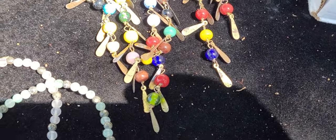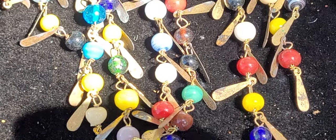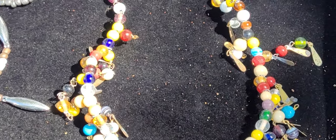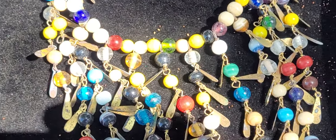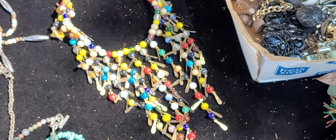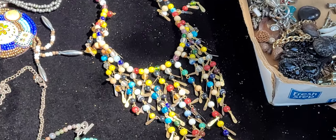I think that would look good on Marilyn also. Let's look at this up close and you're gonna see. So we may get that again. There's a little bit, oh yeah, of rust on there. Not rust, but a little bit of oxidation, but who cares? I love it.